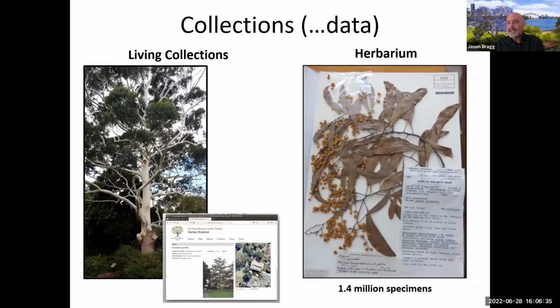So those are all the plants in the gardens. Most of them are accessioned, so we have information about them. They're in a database. They've been identified by a botanist. So they're an amazing living resource for people who are studying a particular group of plants to go and look at them and the living structures.